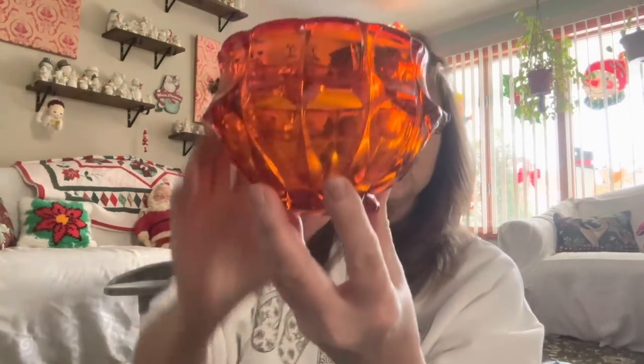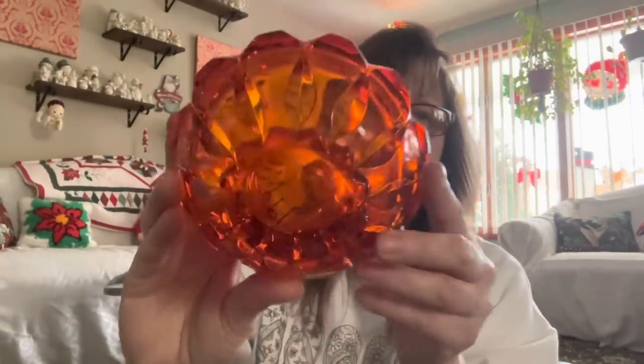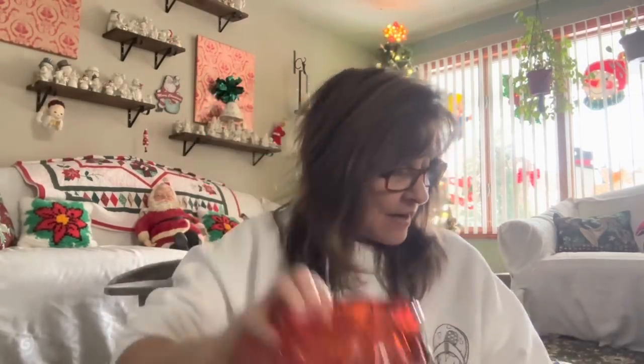Now this I did pay up for. This is a Viking glass. The color is called persimmon. This beautiful little candy dish. Gorgeous. So I did pick that up.